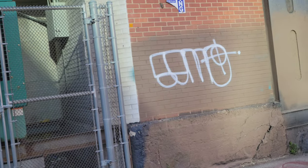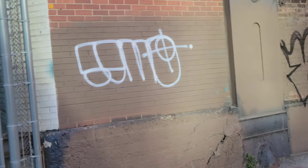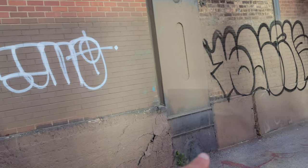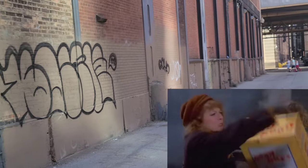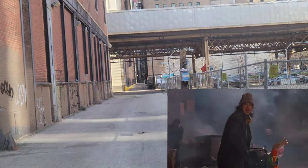So that's going to bring us to our next location, in the alleyway where Mrs. Barkley would have got the toy for Andy. But the alleyway wasn't back there behind Target. We're at a new location. So this is about where they would have had their conversation right here, and the homeless guy would have got mad and walked down that way.